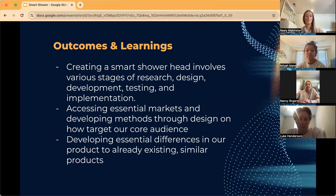And then, of course, developing essential differences in our product to already existing similar products. That's definitely a very essential thing, because through our research, we found that there are definitely similar products on the market, but we needed to make ours stand out and be different from everyone else's so we could market ours better.